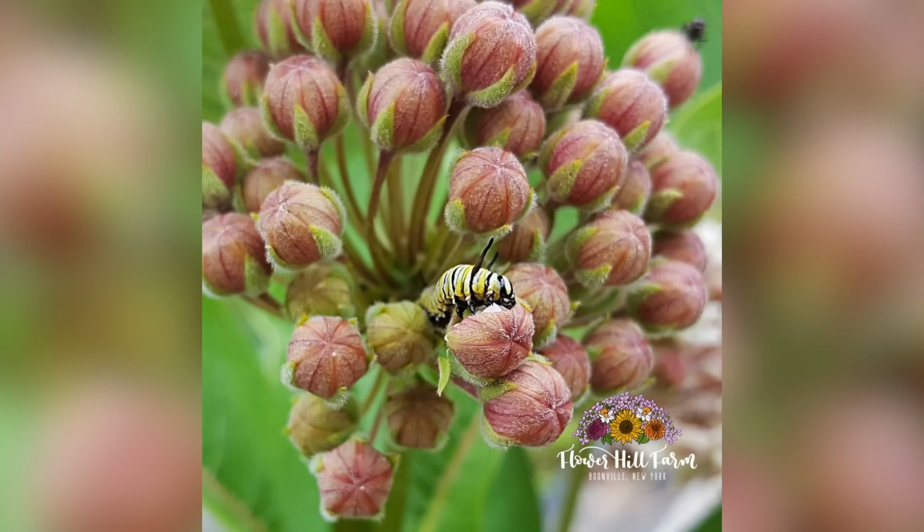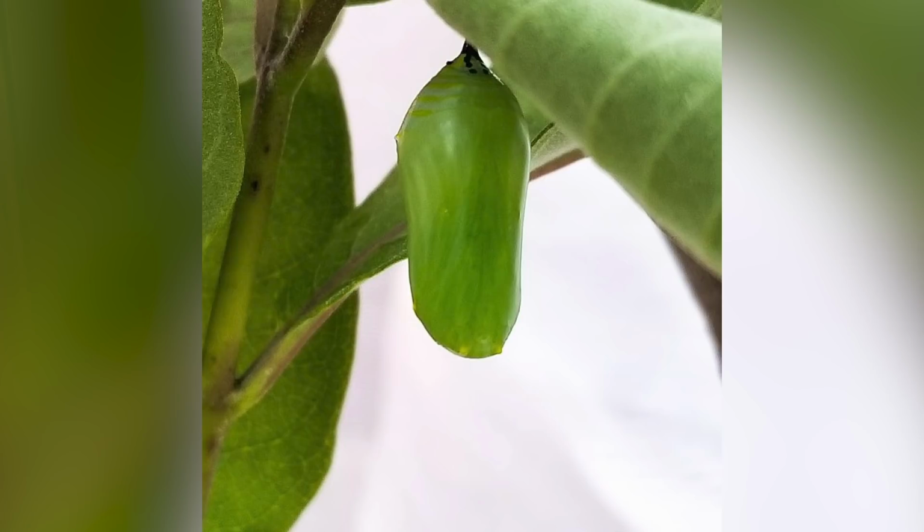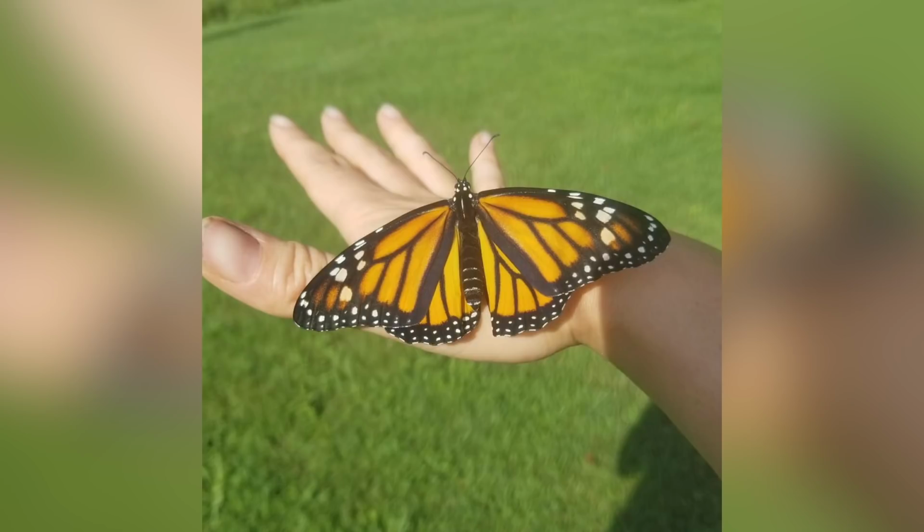So now let's talk about milkweed. Milkweed for me has been something that I have been in love with my entire life. Clearly, I'm living on the same property I grew up on, and I remember when I was a kid, we would always collect the caterpillars off the milkweed, bring them into school and watch them turn into their chrysalis, and then watch them emerge as the beautiful monarch butterfly, and we would have release parties at school, and it was just something that we did all the time.